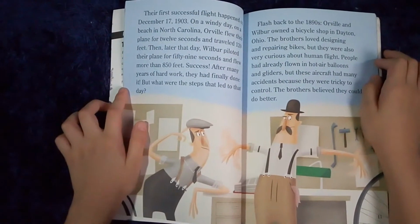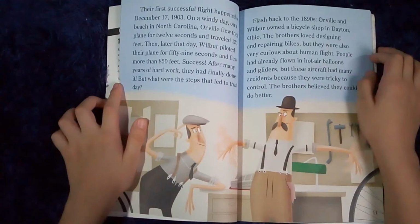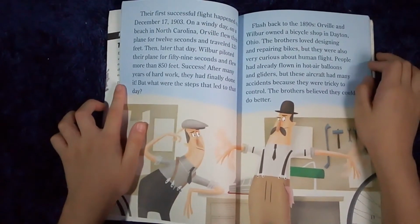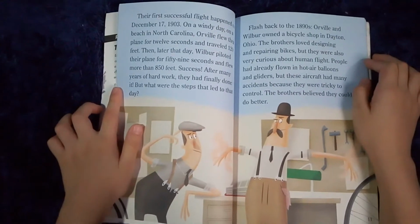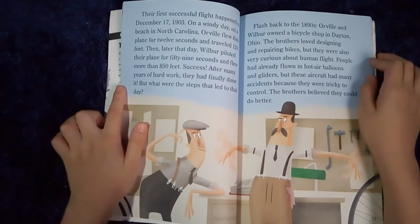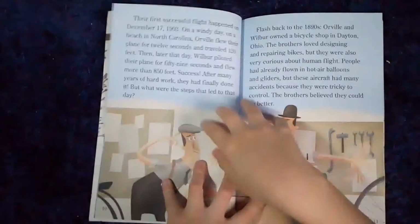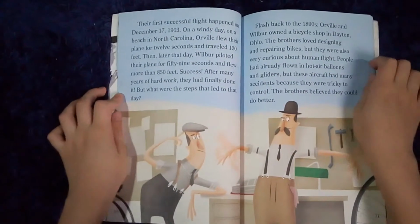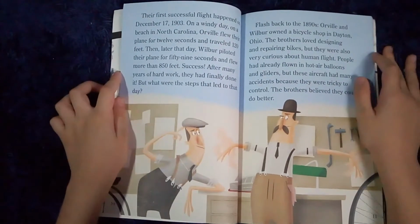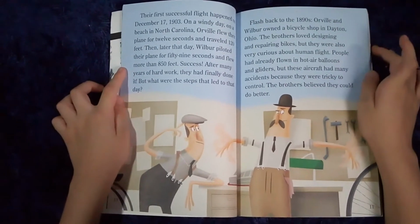Their first successful flight happened on December 17, 1903, on a windy day on a beach in North Carolina. Orville flew the plane for 12 seconds and traveled 120 feet. Then, later that day, Wilbur piloted their plane for 59 seconds and flew more than 850 feet. Success! After many years of hard work, they had finally done it. But what were the steps that led to that day?